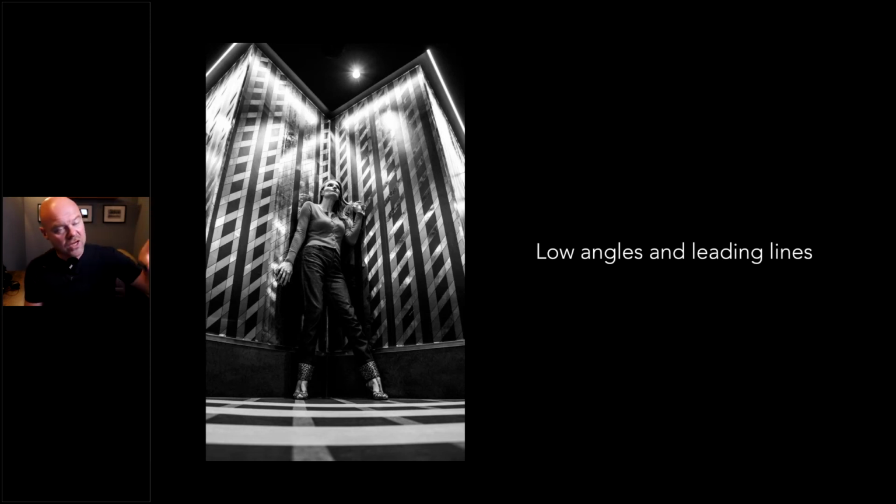So give that a go. Go high as well, if you want to, and use a boom pole. I've got a boom pole which I put a camera on, so I can get up really high, a 3-meter boom pole.